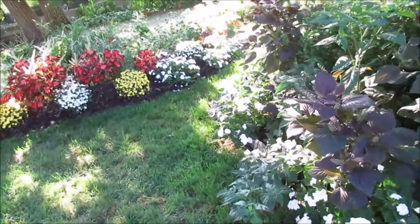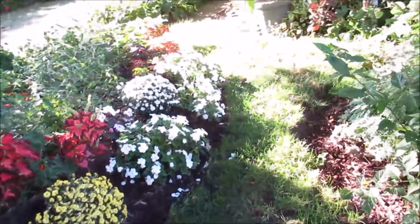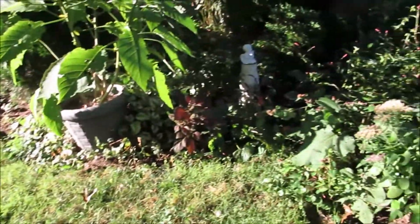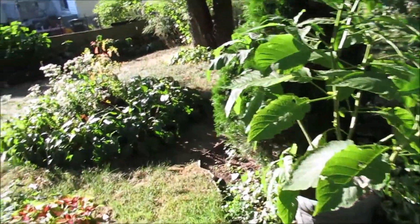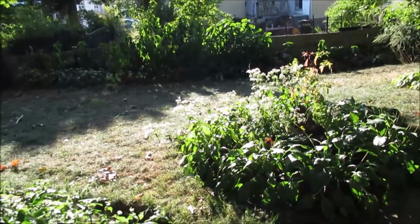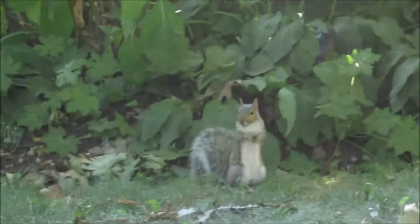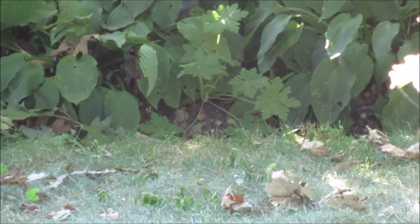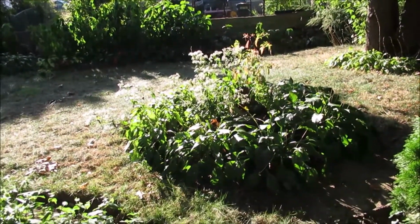Let's go down a little deeper into the bed, and you can see what is happening here. As you can see, things are dying back, and it's a little dry. It's been very dry, actually. Oh, look at that squirrel. I don't know if you can see him. There he is. They have been having a heyday in the garden because I have some oak trees, and they just love eating the acorns and digging all over the yard.